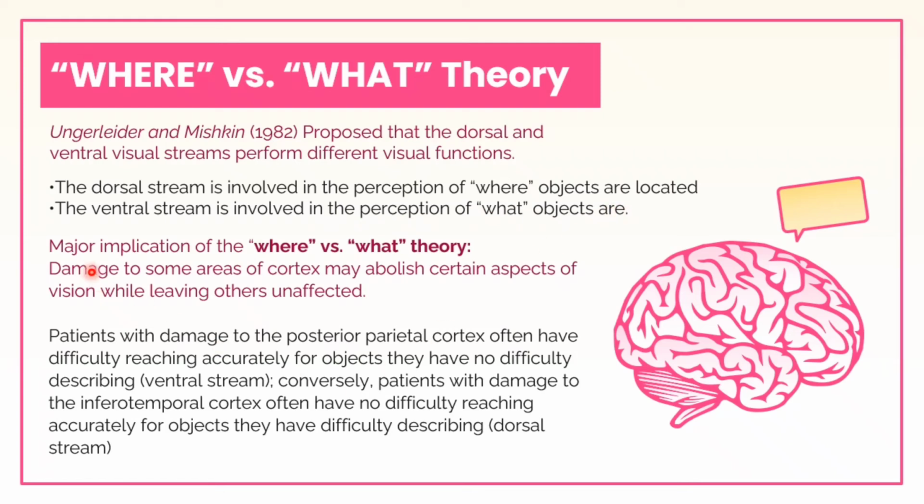So the major implication of the where versus what theory is that damage to some areas of cortex may abolish certain aspects of vision while leaving others unaffected. The most convincing support for the influential where versus what theory has come from the comparison of the specific effects of damage to the dorsal and ventral streams.